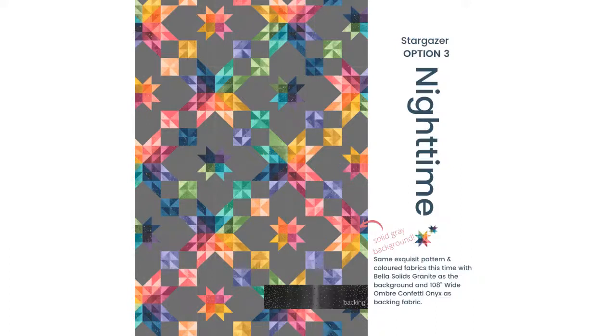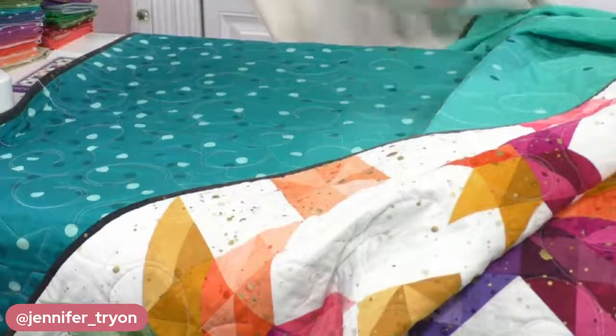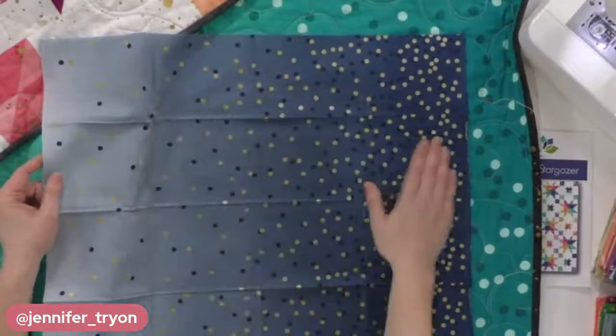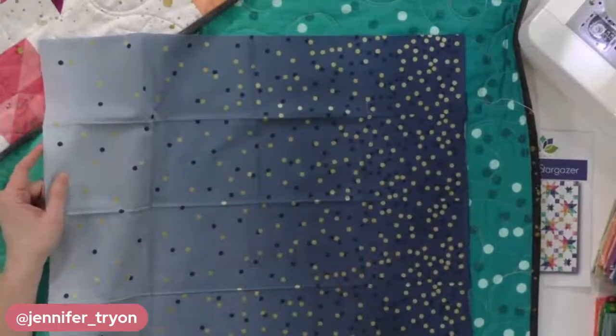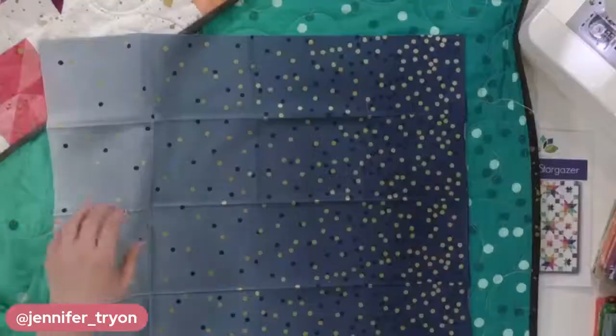Oh, and I should mention the backing on this one is the black onyx ombre, so it's going to get lighter in the center. You see it down there at the bottom. That little band, that's the black onyx. That's going to be the backing. And if we go back to daytime, you'll see the daytime has the backing that I've got here, which is the beautiful turquoise backing. And then the Galaxy is going to have the navy confetti. It's going to look like this for the backing for the Galaxy one that we're doing. They all are going to be bound with that black onyx. They all have the same binding.